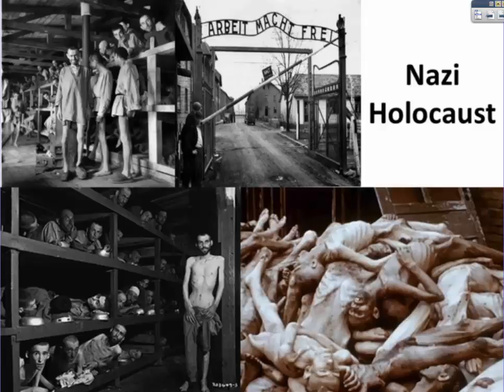You can see in the upper left, malnourished prisoners. The bottom right, a pile of bodies after these malnourished prisoners passed away. And the famous photo seen in the bottom left includes famous author Elie Wiesel, who is the author of Night, a book about the Holocaust. He can be seen here.